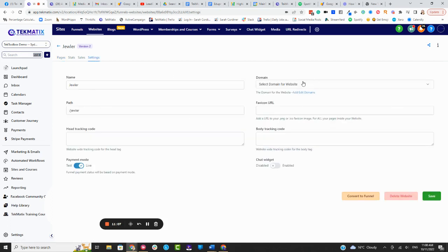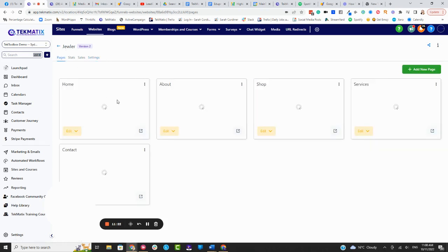Over here in settings, this is where you would choose your domain. There is another area where you simply add your domain. There is another training video that shows you how to do that. You would now just click yourwebsite.com that you've just purchased, and it would now attach to your website. And boom, you have yourself your own amazing website with your own amazing domain in minutes, just like that.